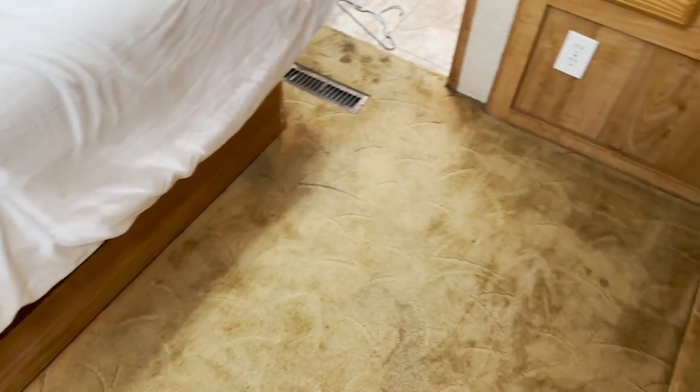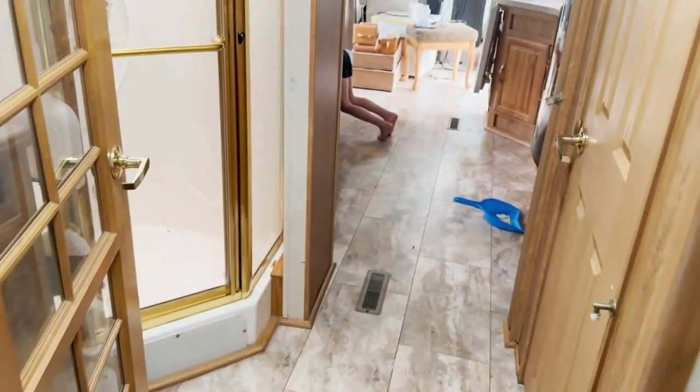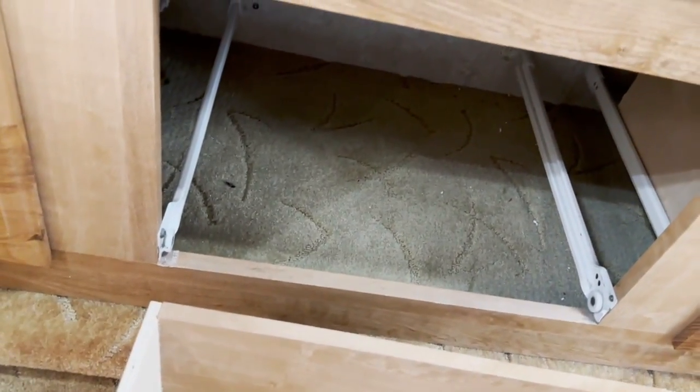So this carpet is original from the very, very beginning. He's even redone all the floors except that. Hi, baby. All the floors except this one, because this is like a pain. All the carpet goes underneath here. Look at this. Watch this. We even found out that they were so amazing, they put the carpet underneath the closet.